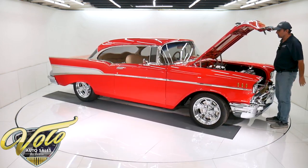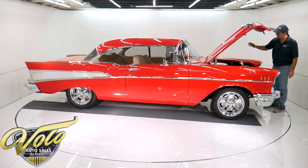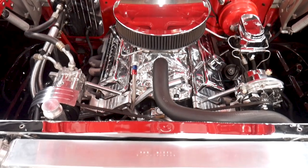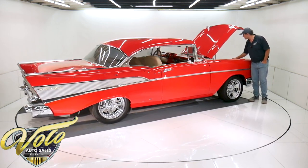Show quality motor compartment. First impression is wow, everything is shiny. All the metal surfaces are painted high gloss. The 350 motor has a highly polished intake, valve covers. It has aluminum water pump, billet brackets, aluminum AC compressor, aluminum alternator.